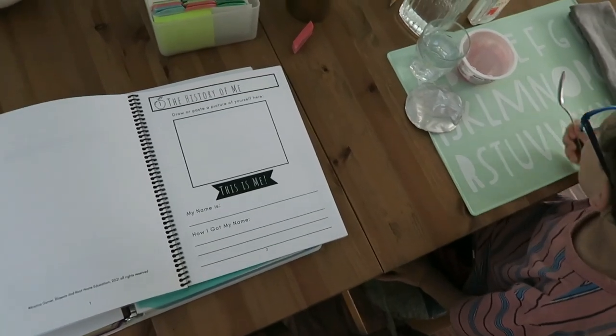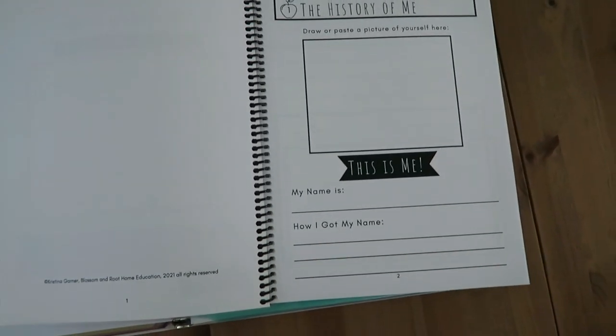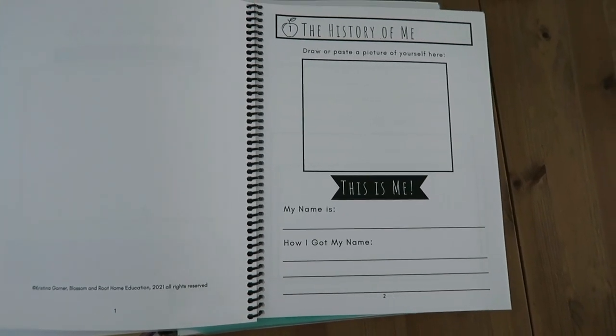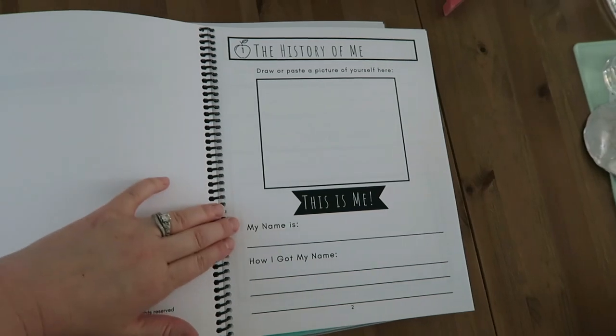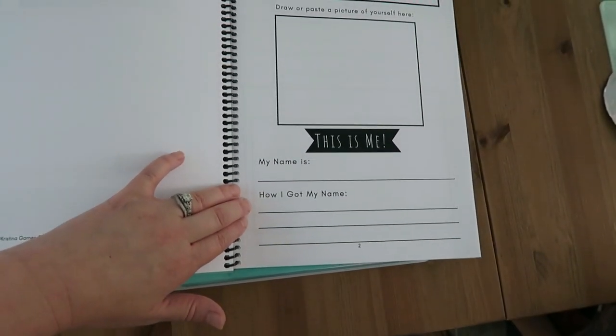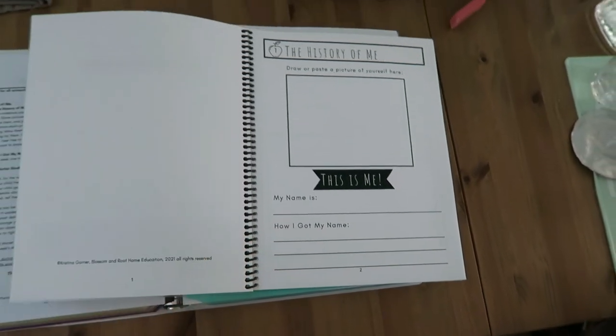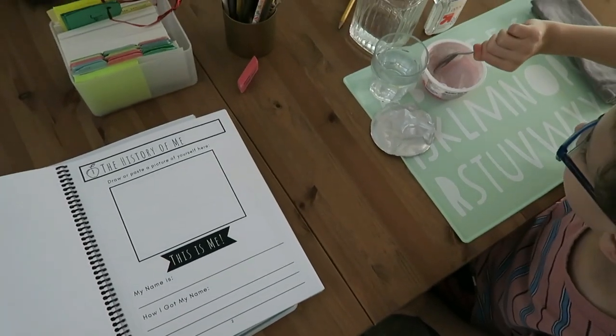Okay, we're having snack, and we just got to talk about the history of me portion. So this is from Blossom and Root. We talked about the history of me. They're gonna draw a picture. They said their names and they'll write them. And then we talked about how I got my name. So we talked about each of their names and their middle names and why they got those names. So yeah, they're just finishing their snack.